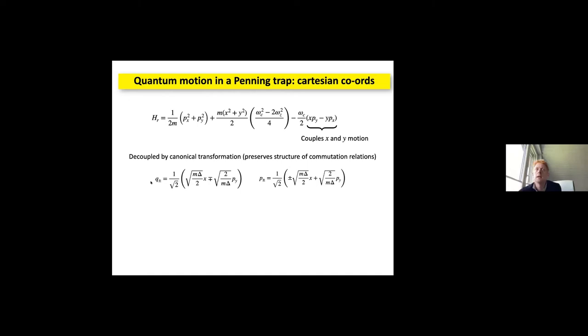So in that case, writing just in terms of these new coordinates, what you find is a sum of two harmonic oscillator terms. They've got the two frequencies that we mentioned before, the modified cyclotron frequency and the magnetron frequency. And the thing to notice is that this one is a harmonic oscillator, a positive harmonic oscillator, but there's a minus sign in this term here. And that's exactly the inverted nature of the magnetron oscillation.